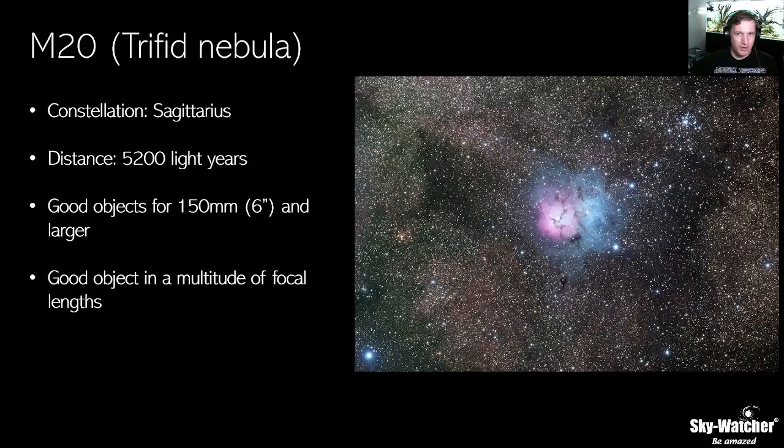Now, sitting down in the core of the Milky Way, the Sagittarius area I was telling you about, we have the Trifid Nebula. It's down in Sagittarius. It's 5,200 light years away. This is an awesome object because of how dynamic it is. It has the Blue Reflection Nebula. It has the Pink Emission Nebula. It's got some dark nebulas and a stunning star field. So if you're into imaging, this is an awesome object.